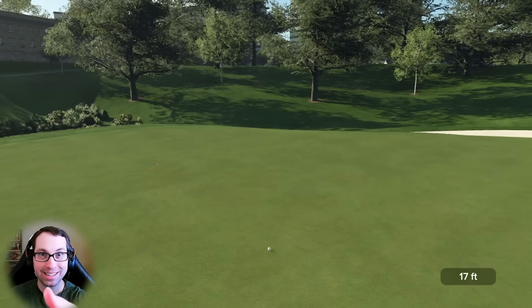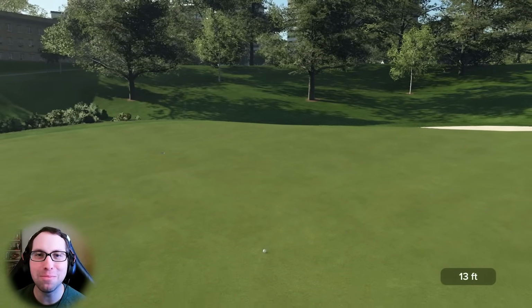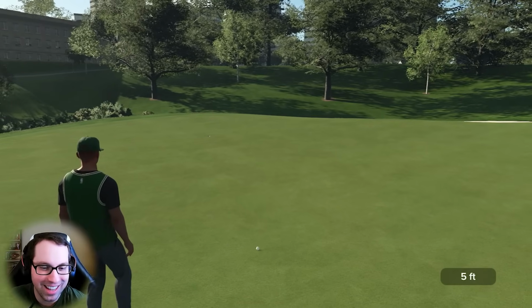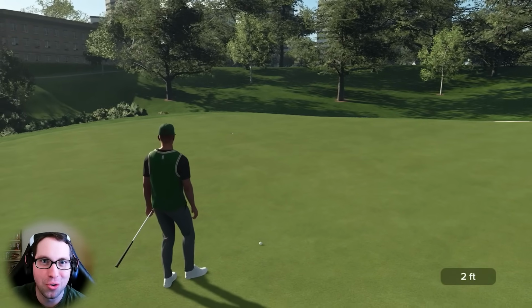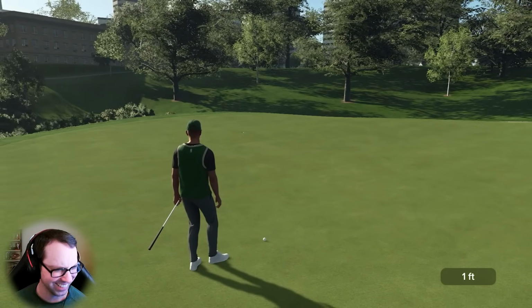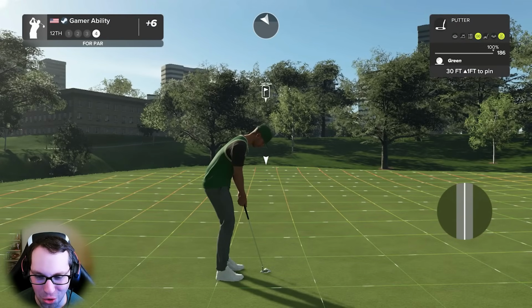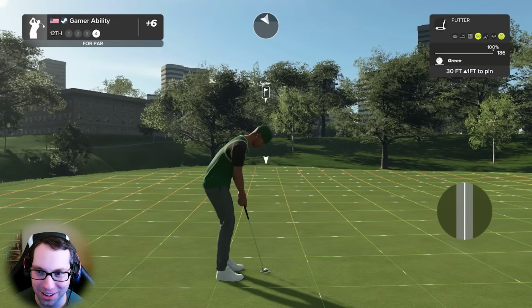I mean, you all saw I added a lot of distance to the game's recommended. The game doesn't even know how to recommend the power on this hole. It just, the game doesn't know what to do. It's like, don't play this course. That's what the game's saying. Well, just don't. And if you do play it, don't put it on very fast.